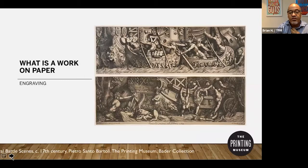We have an example here of what's also on display. Again, a lot more detail than you would see in a typical woodcut. This is a naval battle scene by Pietro Santi Bartoli from the 17th century.